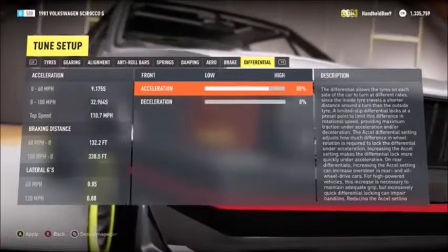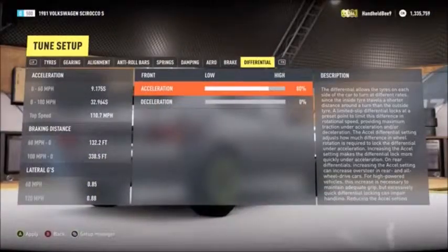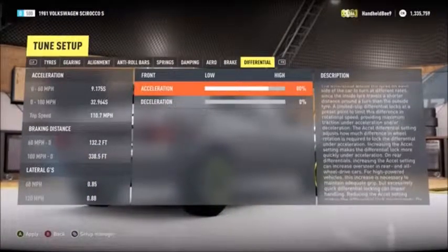The differential on your front wheel drives, in previous Forzas you always had it quite high.